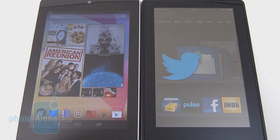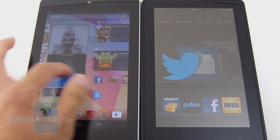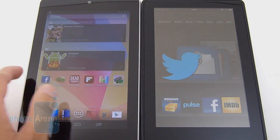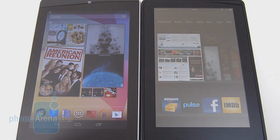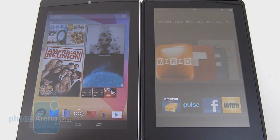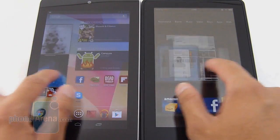Being the newer device and all, the Google Nexus 7 has the advantage of packing the more impressive processor inside of its body. It's powered by an NVIDIA Tegra 3 quad-core CPU with 1 GB of RAM, whereas on the Amazon Kindle Fire, it's powered by a 1 GHz dual-core TI OMAP 4 processor with 512 MB of RAM.